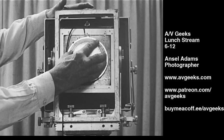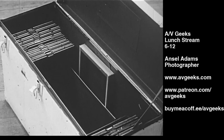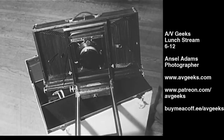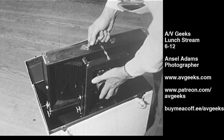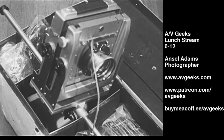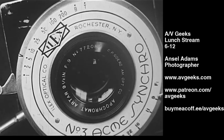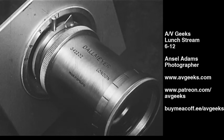Item, one 8x10 view camera, 20 holders, 4 lenses, one Cook convertible, one 10-inch wide field Ektar, one 9-inch Dagor, one 6 3/4-inch Wollensack wide angle. Item, one 7x17 special panorama camera with a Protar 13.5-inch lens and 5 holders.